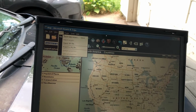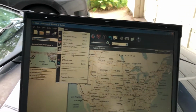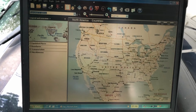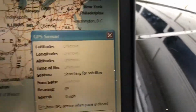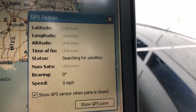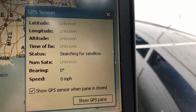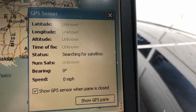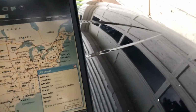Let's see, first of all, do I have to connect the GPS in Streets? I don't know. Oh, yes I do. Okay, start GPS tracking. And it may not even work. It may be very possible too. I am in a metal car, so it may very well just not work. And it may be that the satellites are so outdated.